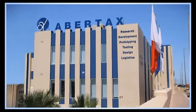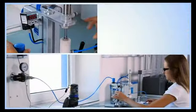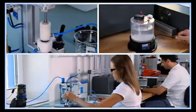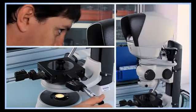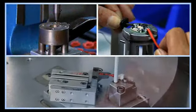The Abertax group of companies brings together solid research laboratories with efficient and reliable production facilities.